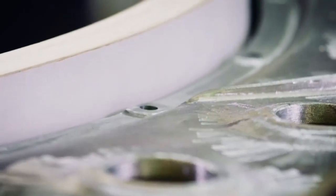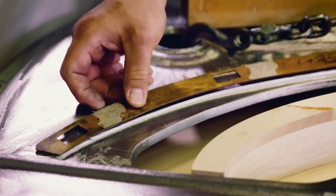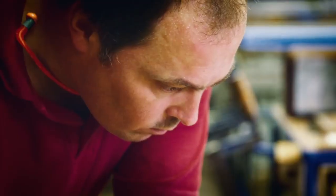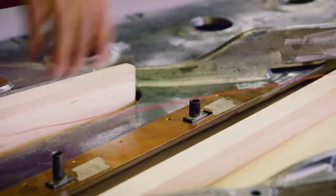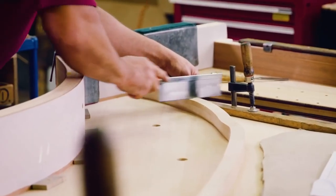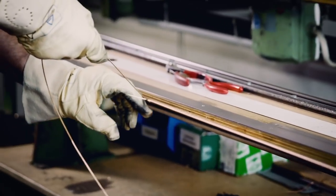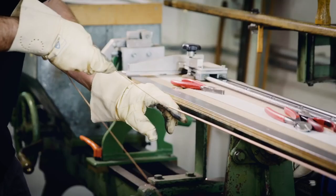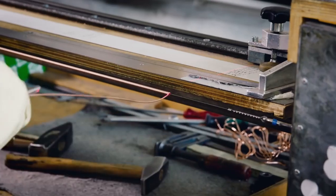Together with the raw iron plate, the soundboard is fitted into the prepared case. After this point, these parts cannot be separated, as it's now all about complete precision and individuality. The string line is simulated with a chord, and later the height of the bridge set. The treble strings are made from steel, and the bass strings have a round steel wire core wound with copper.